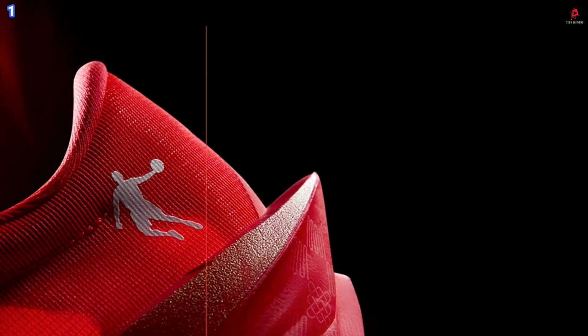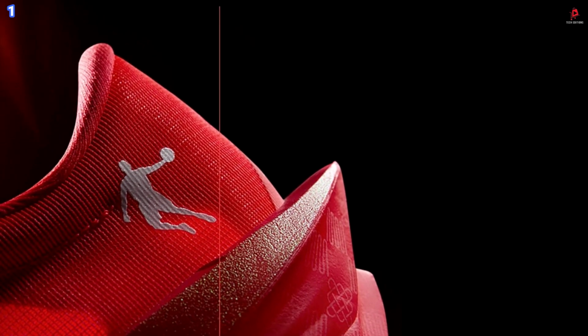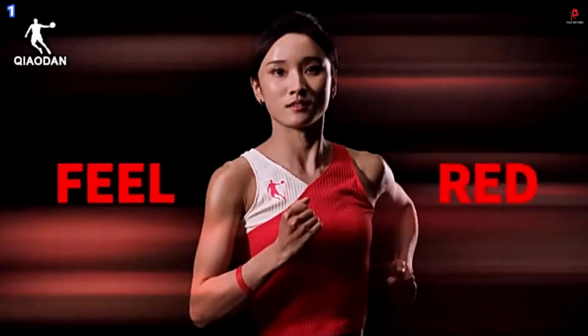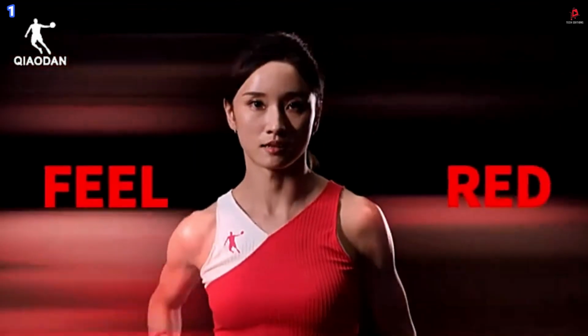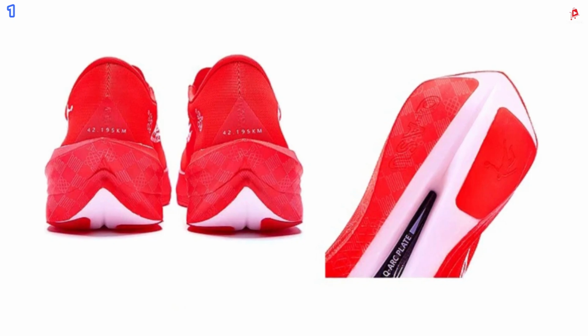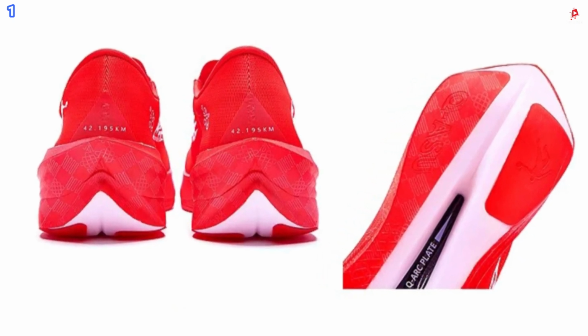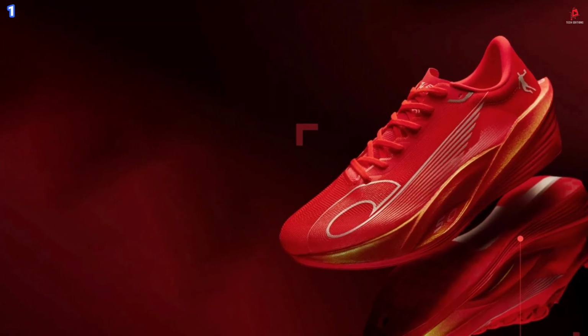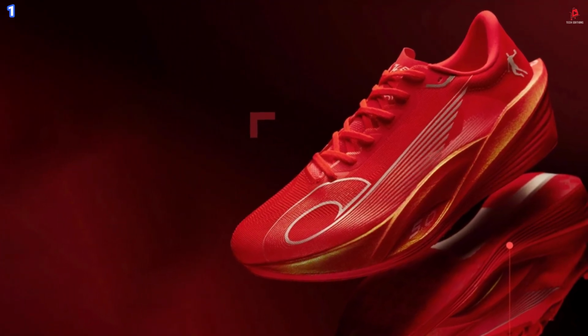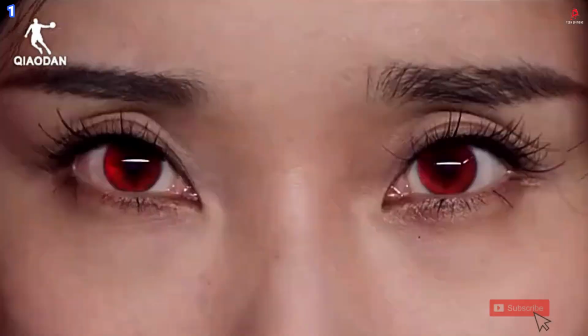The synthetic upper material is durable, while the EVA midsole provides ample cushioning to ensure comfort during long-distance runs. These shoes are optimized for marathon racing, providing a lightweight construction that won't weigh you down. The carbon plate technology allows for more efficient strides, reducing fatigue and boosting speed. The snug fit and breathable upper materials keep your feet cool and dry, even during intense training sessions or races.